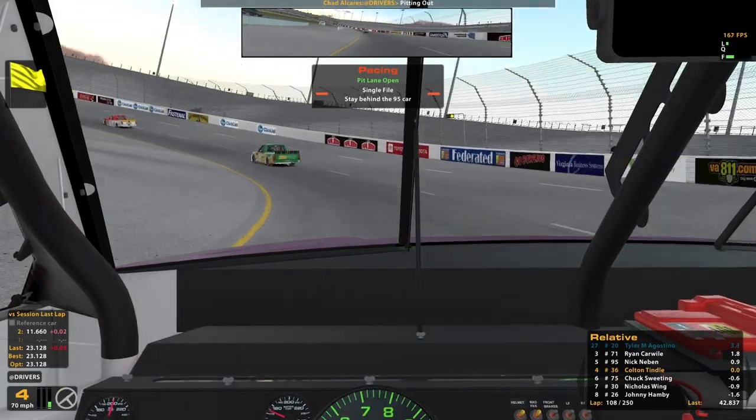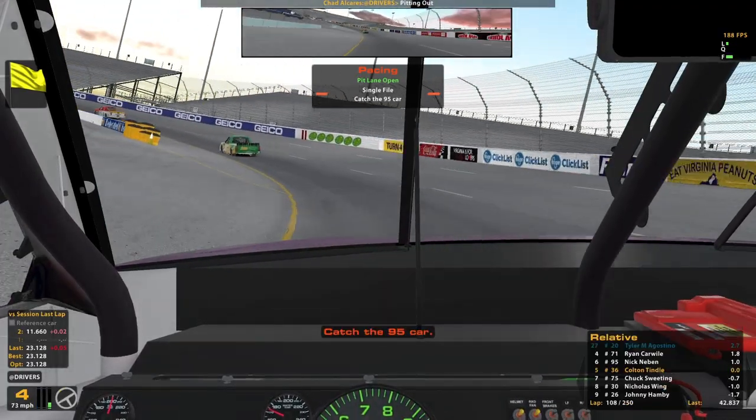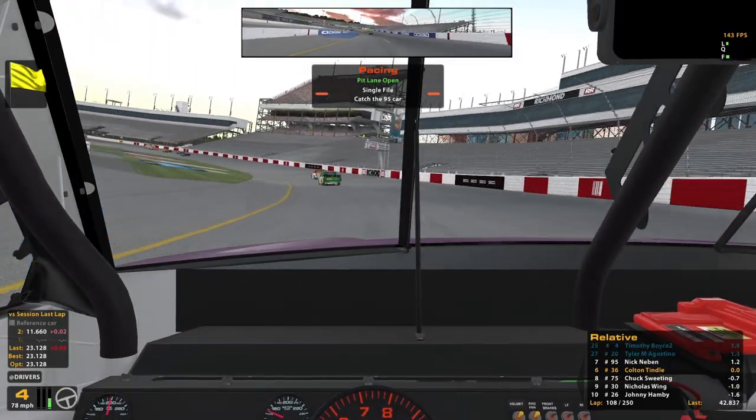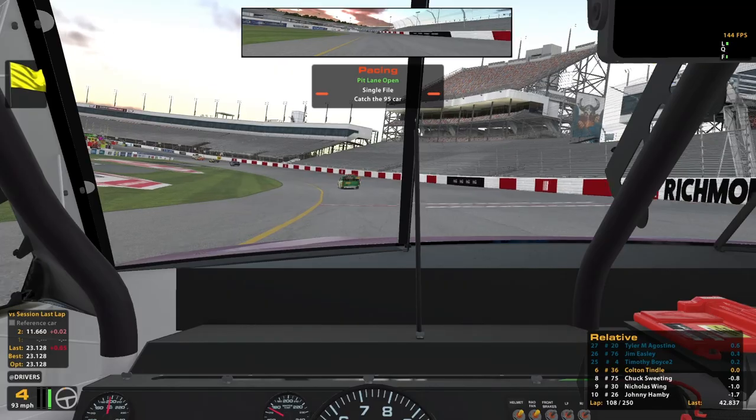Yellow. A couple guys, sorry. Didn't pit up there, I guess? That's crazy. 95. Yeah, definitely not making it to the end on fuel still.